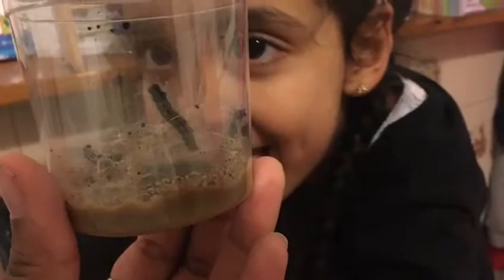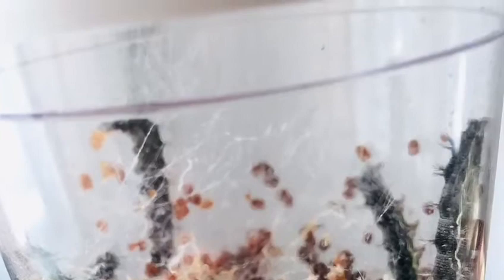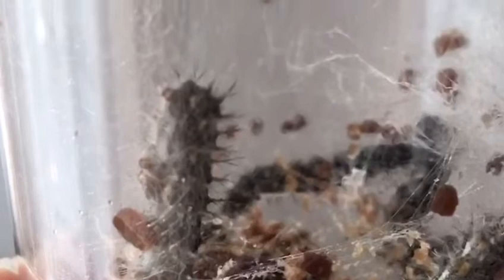Eventually they were climbing up to the lid a lot, as you can see. There was so much silk in there, can you guess what they're ready for? My caterpillars were molting a lot. Molting is when caterpillars shed their skin.